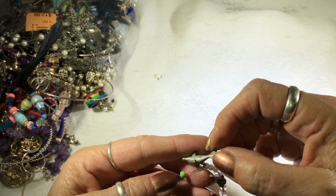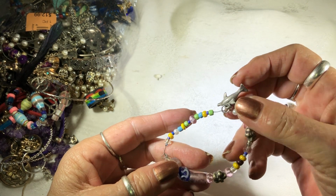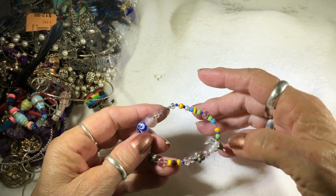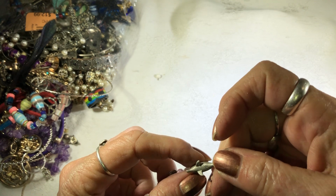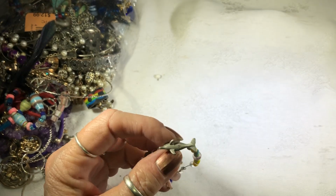It's got a little dolphin on it. I think it's pewter. I'm not sure, or it's just silver tone. It's got a mark, but I'm guessing it's not silver. Not just a copyright.